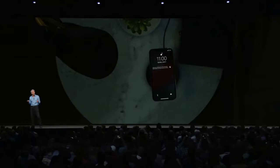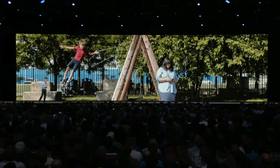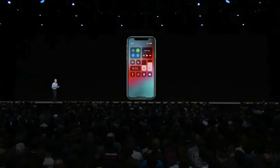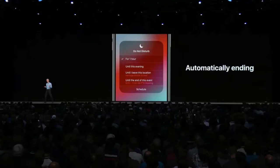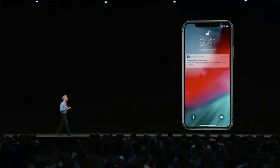Apple is bringing grouped notifications to iOS and making things a little bit easier with the do not disturb mode. So when you wake up, when you go to sleep, your phone will be so much simpler instead of having a barrage of messages there. You're going to get more options to choose from with do not disturb up until a certain time and so on.